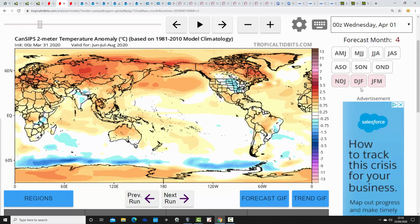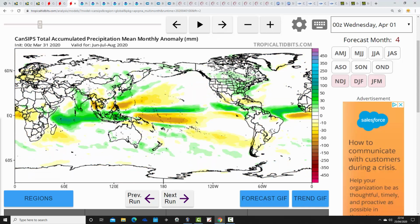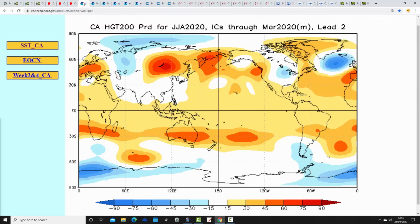Temperature anomalies from CFS. This is Tropical Tidbits, by the way. Not sure if I mentioned that. Temperature anomalies are coming out rather warmer than average. So it is quite a warmish summer being predicted there from CFS. And the precipitation anomaly is coming out close to average. Not a particularly big deviation either way. We can't show you the IRI probability maps, unfortunately, this month. The website at Columbia University won't load for me tonight when I'm recording this video.